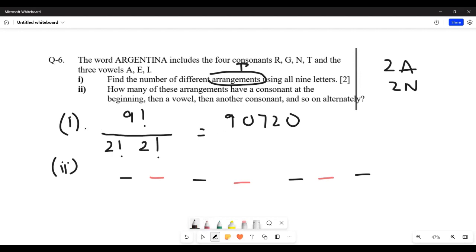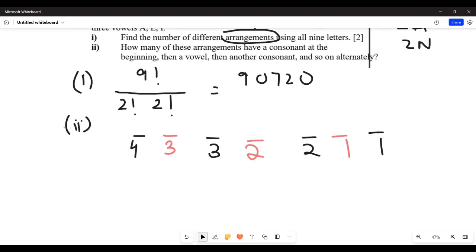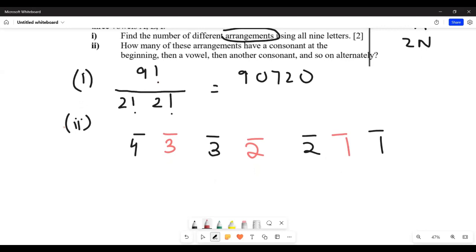So we have 4 consonants, 4 contenders for this spot. Then 3 consonants contend for this spot, then 2, then 1. And similarly, we have 3 vowels, so 3 available for this spot, then 2 available for this spot, and 1 available for this spot. So the answer is 4 times 3 times 3 times 2 times 2 times 1 times 1. And divided by the number of repetitions. So the black values can be considered as 4 factorial, 4 times 3 times 2 times 1.